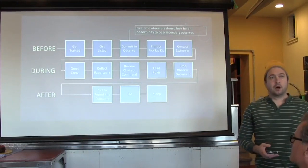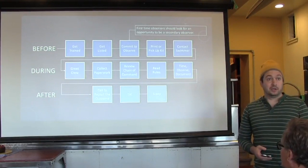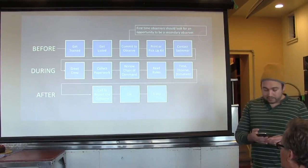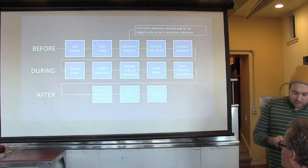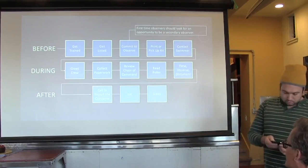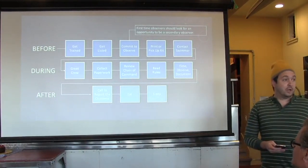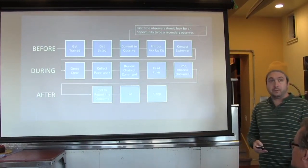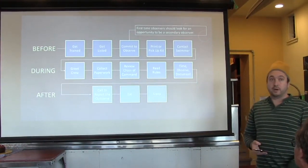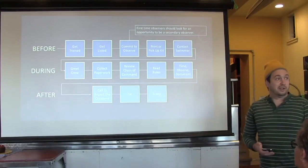And also, there's an unwritten safety aspect. It's your job, but also the crew's job, to monitor the swimmer's safety, and we'll learn about all that today. Okay, so get listed, contact the organization, find out what you need to do in order to find out about scheduled swims. Get on their list. Typically, an organization will have an observer coordinator. For the Santa Barbara Channel Swimming Association, that's Dave. Contact Dave and get on the list.